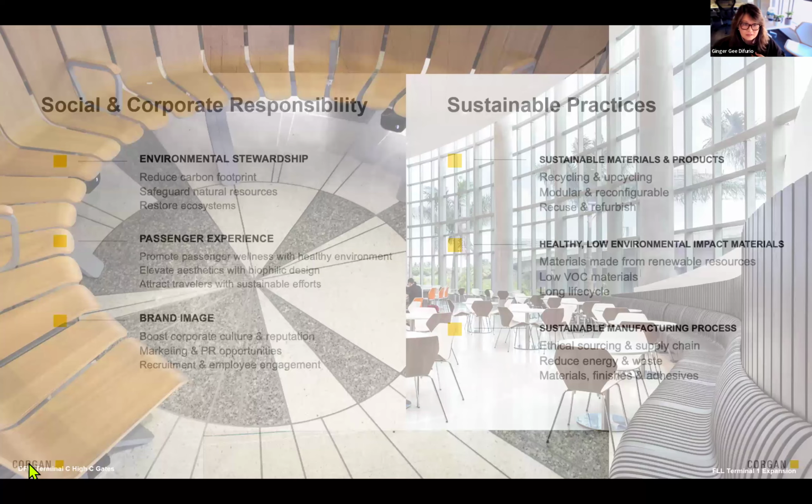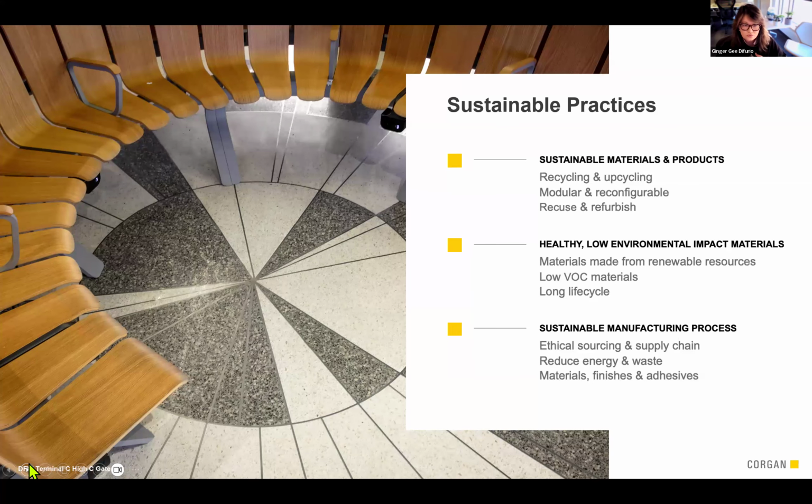Moving on to the practice side, we pay attention to three main categories when making selections. We look at sustainable products that are locally sourced, recycled, upcycled, that are modular, flexible, and can be reconfigured. And also we look at products that can be reused and refurbished, very much echoing what Britta and Sandra just talked about. We choose healthy materials with low environmental impact and low VOC content with long life cycles. We also research and learn about each product's manufacturing process, making sure their practice aligns with our requirements.